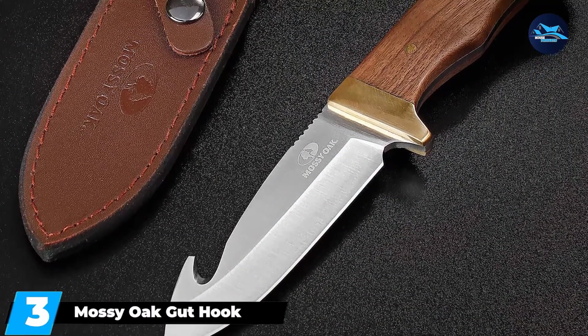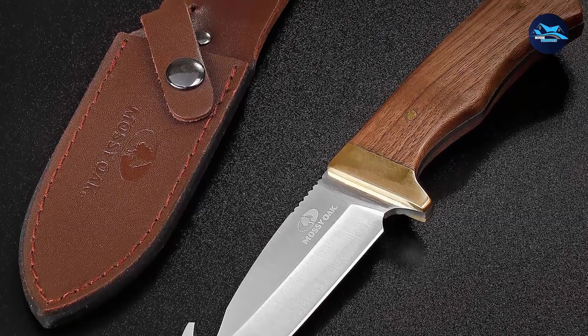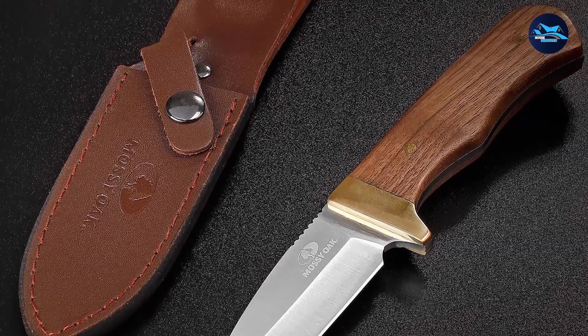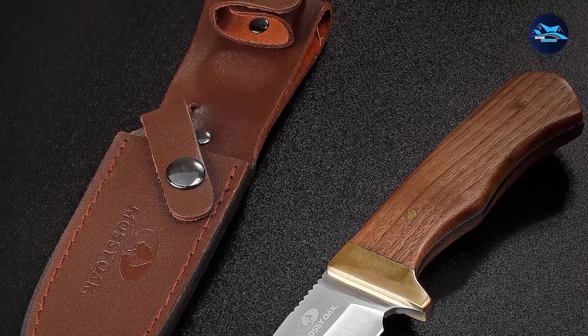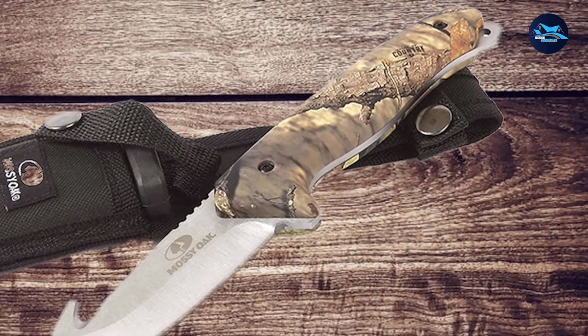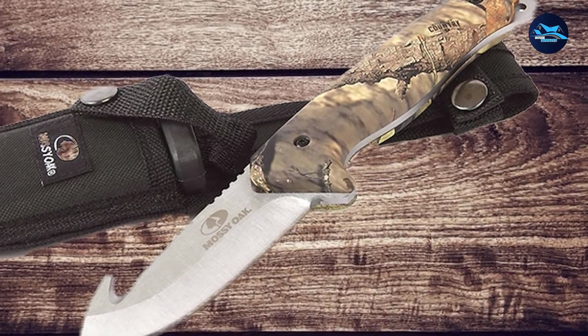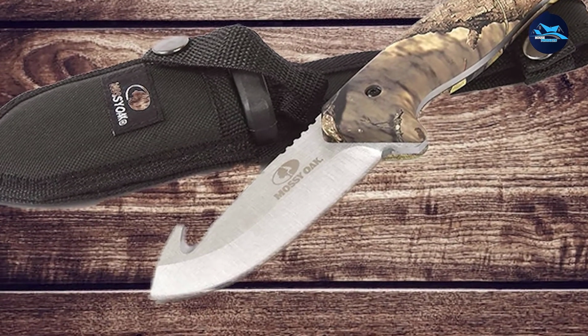The number 3 position is held by Mossy Oak Gut Hook. Mossy Oak is best known for their camo patterns, but in recent years they've been pumping out all kinds of hunting gear. They make hunting blinds, backpacks, folding chairs, and knives. Yes, this knife is gimmicky, but I love it in an almost too embarrassed to admit it kind of way. Honestly, I really like the handle.